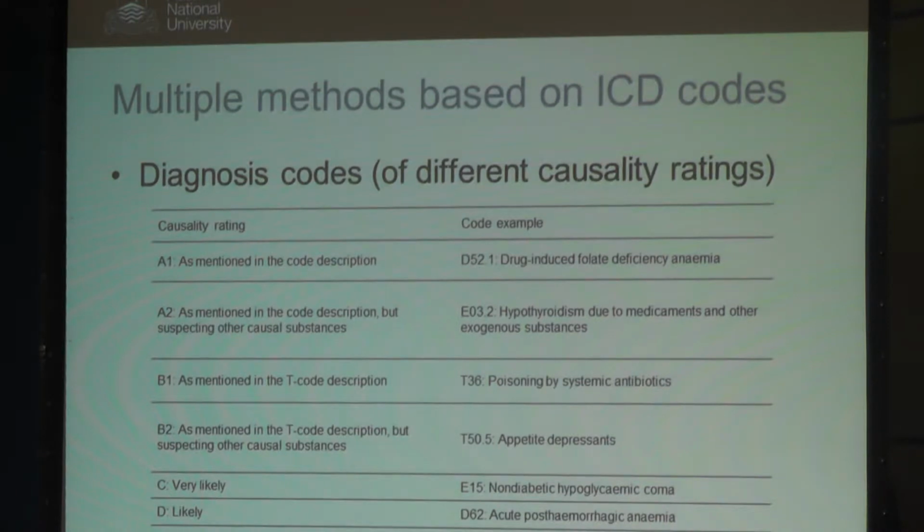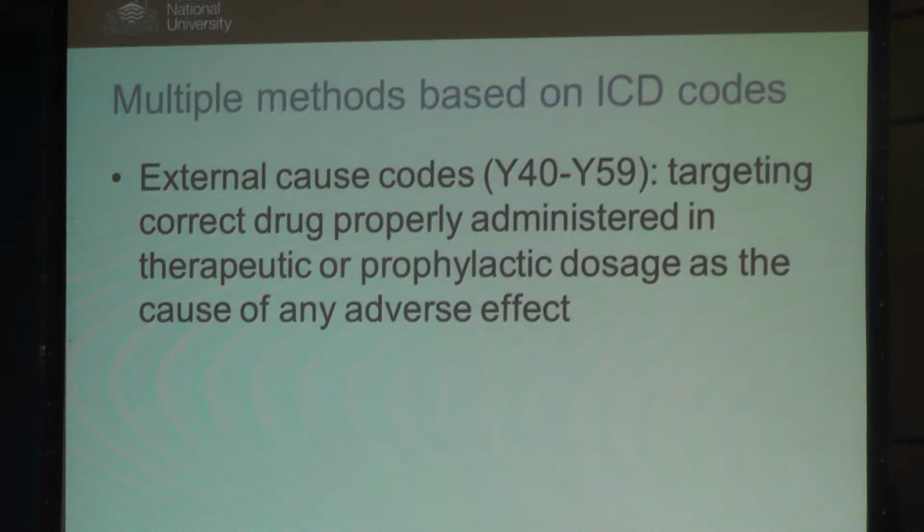We just inherit some causality ratings from other papers. We searched the literature, inherited such ratings, and went through all the codes. Here are examples of causality ratings, and we can tell A1 to A2 is highly likely. B1 to B2 is because they don't mention the drug dose information, so it may have been prescribed with the normal dose, or it may have been overdosed, I mean, the case has been admitted to hospital because of overdosing. And here, the conventional case capture method is to use external cause-based codes, from Y40 to Y59, targeting correct drug use.